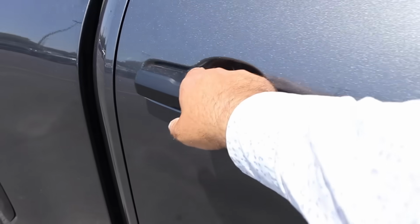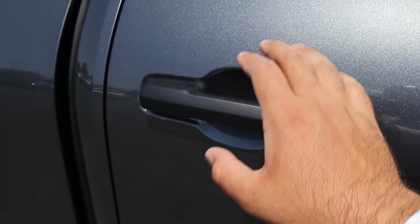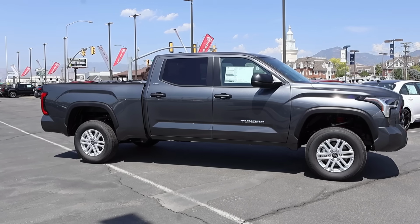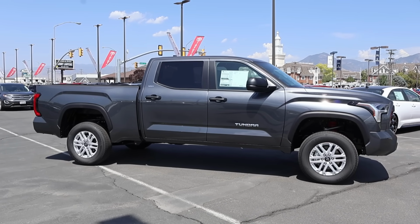But outside of the general fit and finish that some people have complained about, there's also been some rattling reported with the doors, also with the bed area, and then also in the cab as well. So it does seem like the build has definitely suffered with this new Tundra.